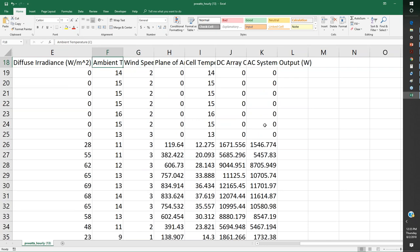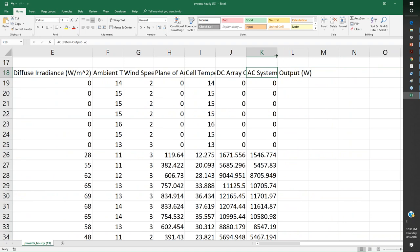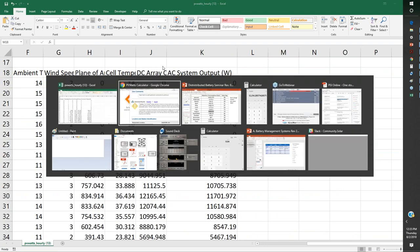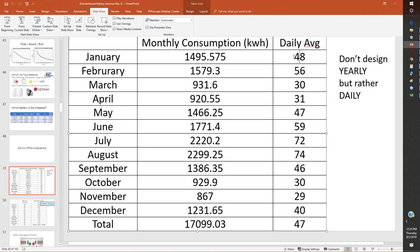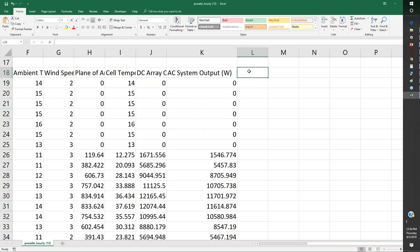And so I can go and look at my PVWatts data and get an hour by hour output of my system. And then I can go into my monthly consumption, which I've converted into a daily average, which I then divide by 24 to get an hourly figure. In PVWatts, this is my AC system output in watts. So I can make a column for AC output in kilowatts by dividing by 1,000. And that's my solar production.